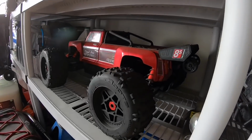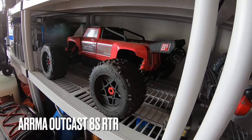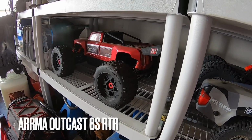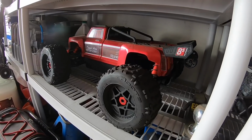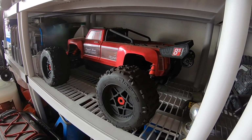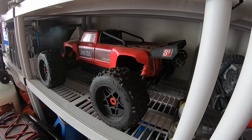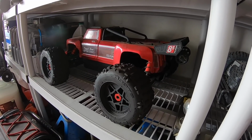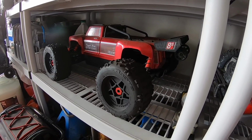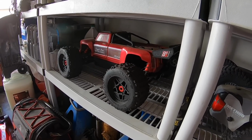There's my RTR Outcast 8S. I love that thing. This and the X-Maxx are probably two of my favorite RCs. The all metal with the Outcast, you can backflip it, it's durable, it's got a lot of air control. It's just one of those things you can keep sending it and the thing just survives. Little different driving style than an X-Maxx, but definitely a fun platform.